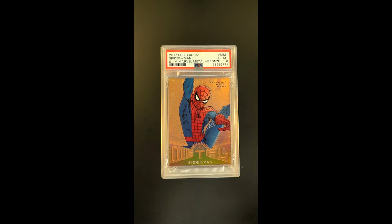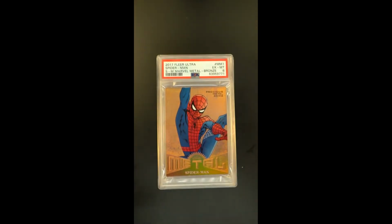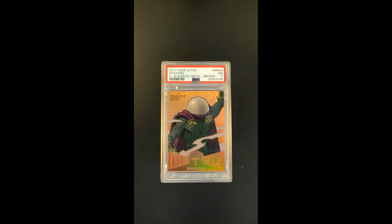What we're gonna do is we'll flip through all the cards. The bronzes, of course, were limited to 199 copies. This one's 176 of 199. That's the highly coveted Spider-Man number one. But we'll go through each of these so you can see kind of the grades as they break down. Overwhelmingly, the grades are in that 6, 7, 8 range.